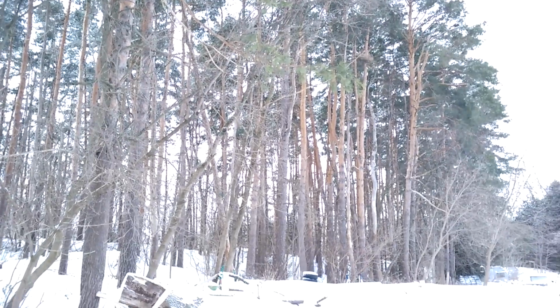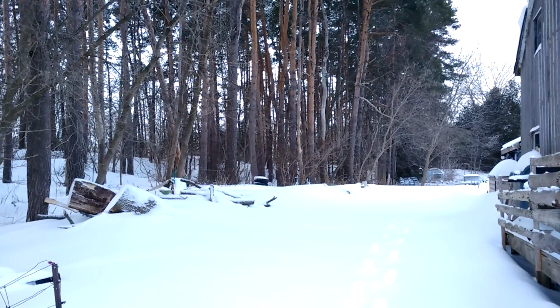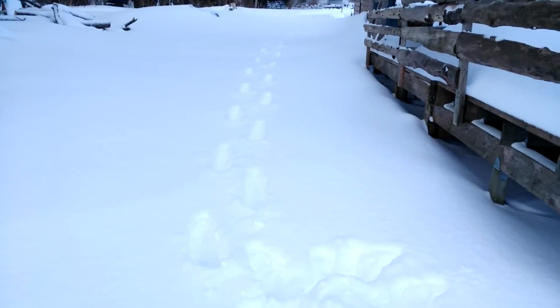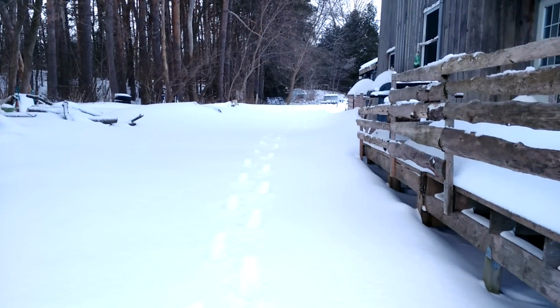Sure is pretty, but honestly I'm getting tired of the snow. Got some of our seeds started already, and I just want the snow to go away so we can get into our greenhouses and start growing.